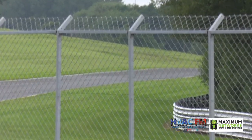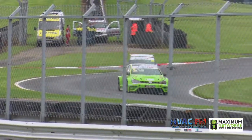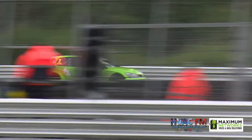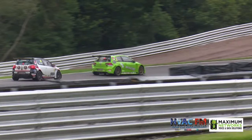What is going on, though, in the VWs? I think we're about to find out, because they're heading down the Lakeside Straight. No, it's still Gilbert in front, despite the extra momentum that the second place car, Ollie Brown, was taking through Old Hall about 30 seconds or so ago. What a battle this has been between the two of them.